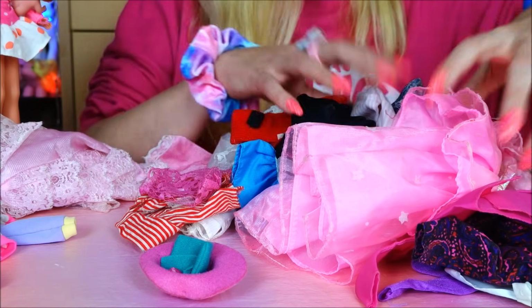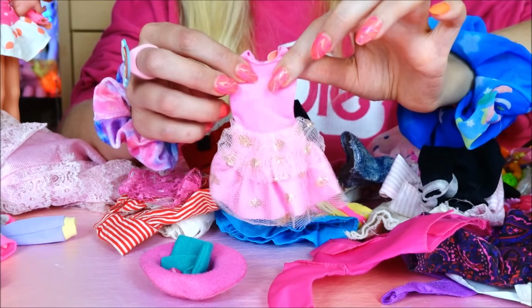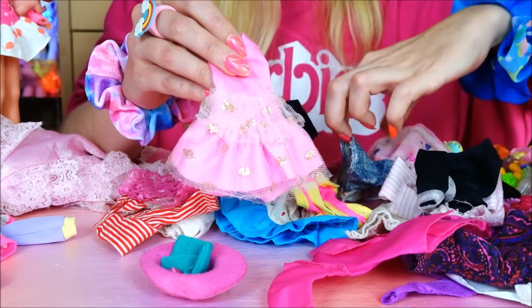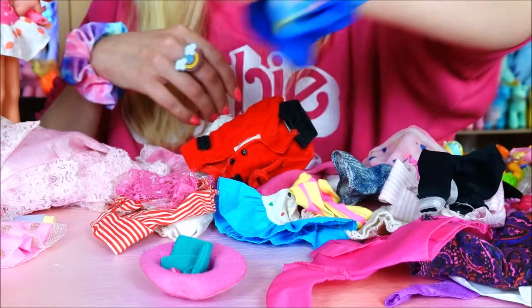And one more Skipper piece, this little dress. It would actually come with a golden jacket. This goes to Pardine Play fashion, also from 1990. So a couple of Skipper pieces.